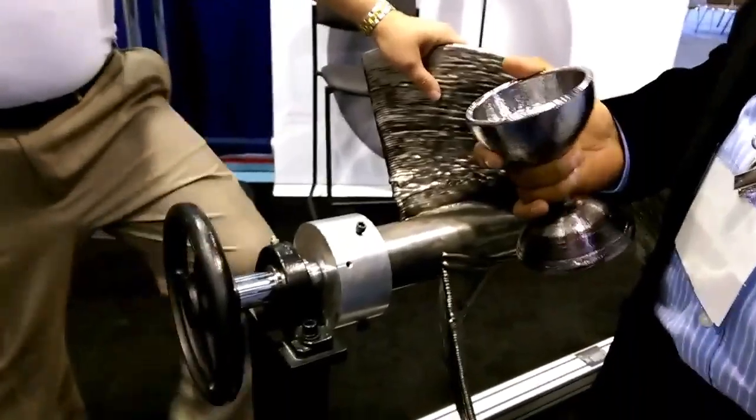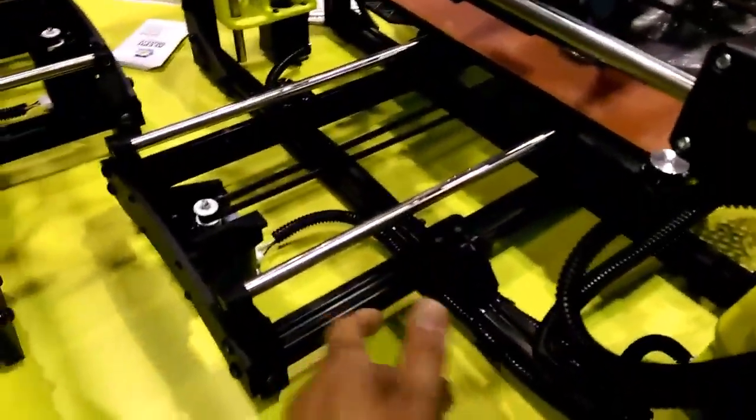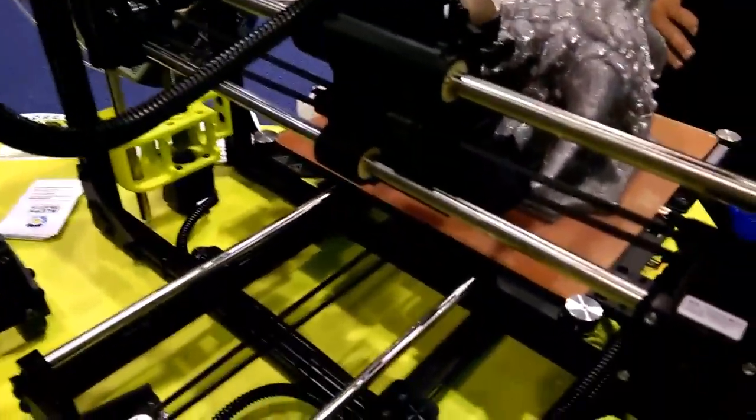Laser blown process. We create a melt pool with the laser and then blow the powder into that melt pool. Yep. I did that a couple of years ago. Right. But I went the FDM route.